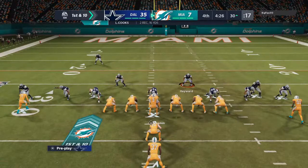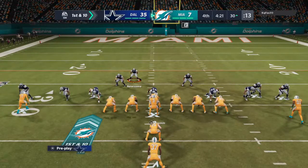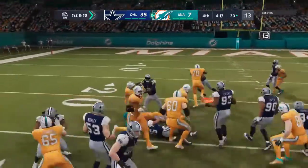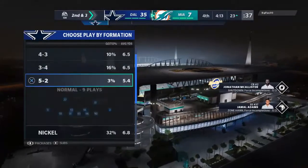Let's go, ball. 56 is Mike. Now a handoff here to his running back. A solid run on first down. Gain of 7 leaves him with a 2nd and 3.